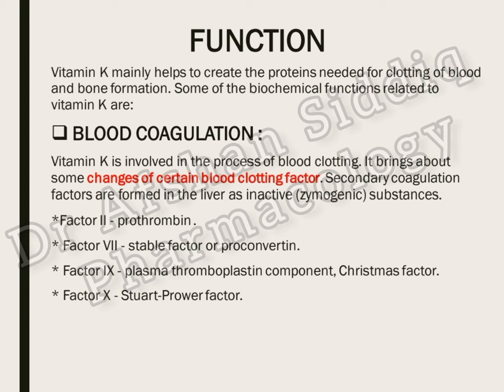factor 2, prothrombin, factor 7, proconvertin, and the other factors, factor 9 and factor 10. What is the name of factor 9?